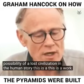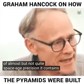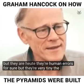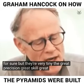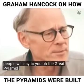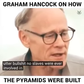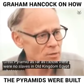This is a work of almost, but not quite, space-age precision. It contains errors, but they are human errors for sure, but they're very tiny. The great precision, great skill, great craft. Some people will say to you, oh, the Great Pyramid was built by slaves. That is utter nonsense. No slaves were ever involved in the construction of the Great Pyramid. As far as I know, there were no slaves in Old Kingdom Egypt whatsoever.